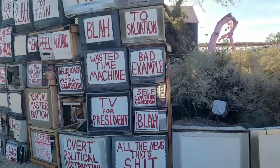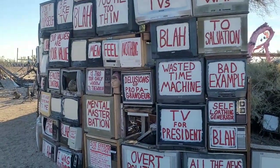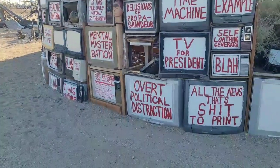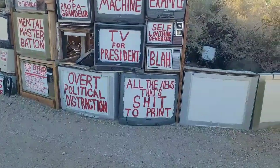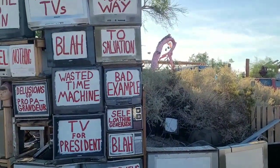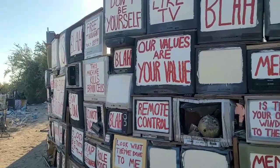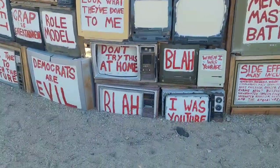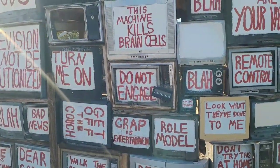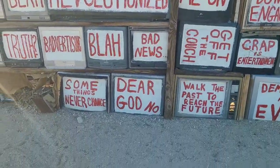Okay, Dave, what's this called here? This is the wall of TVs, and if you read all the things on there, it kind of explains the theme of what they feel about the television. I don't think they like it. No? But it's what I catch up on my news with every single night. It's how I find out what's going on in the world. There's like an old Apple computer right there. Gary has an old Apple computer that we bought many moons ago. Probably worth some money.